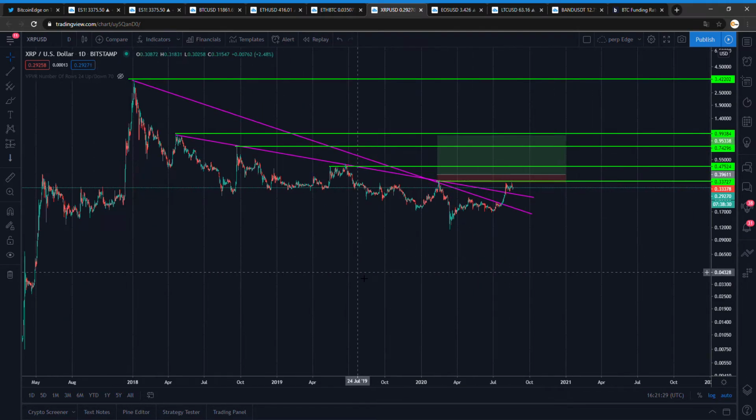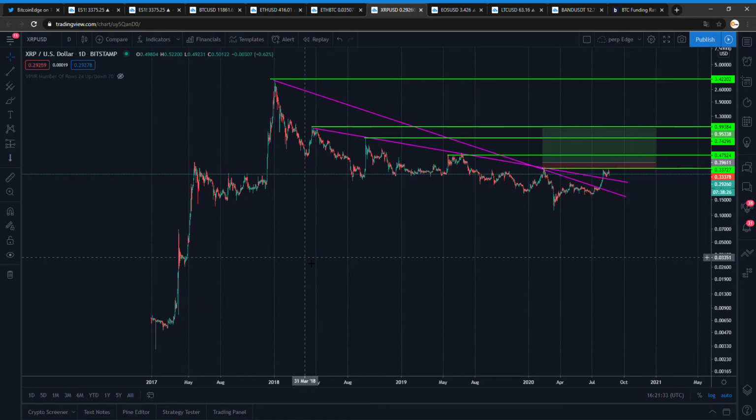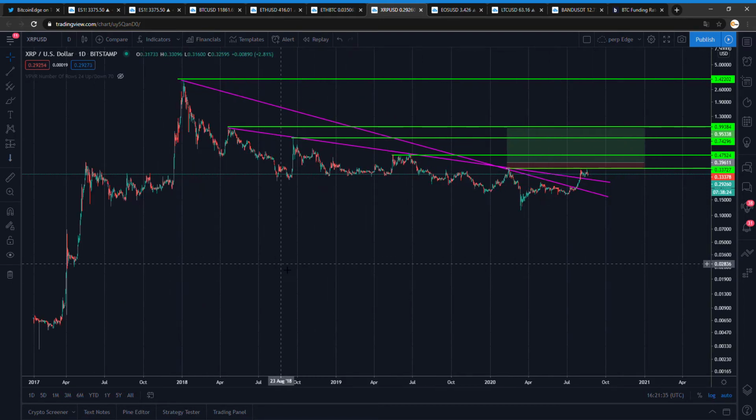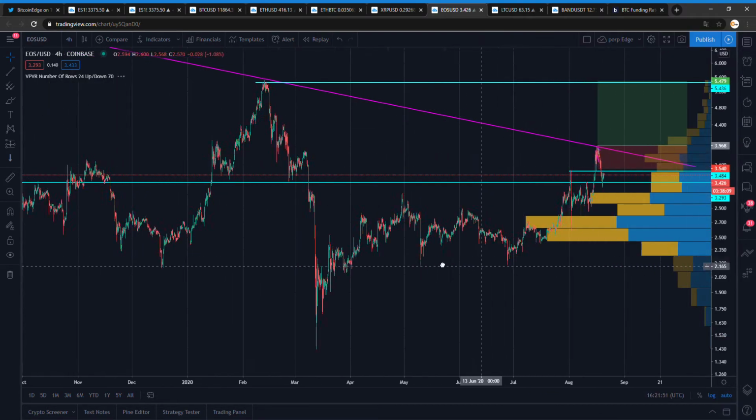I'm not bullish on the fundamentals for XRP. That's a whole different story, but the chart looks like it can make a pop. But like I said, I'm not bullish on the fundamentals of XRP. But I mean, I'm always fine with taking some money off XRP holders.